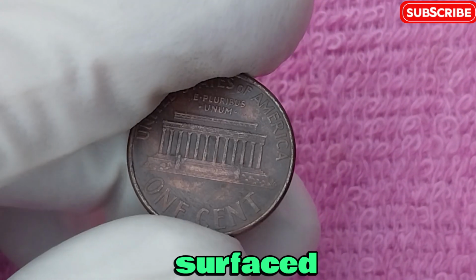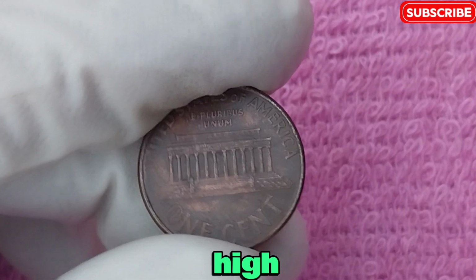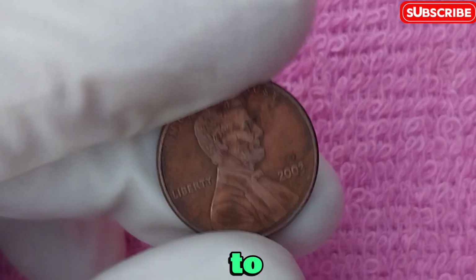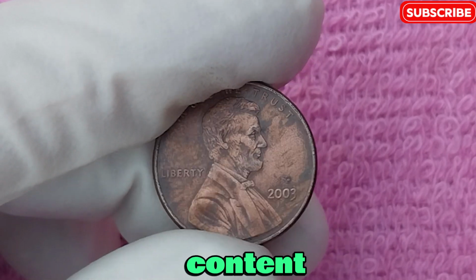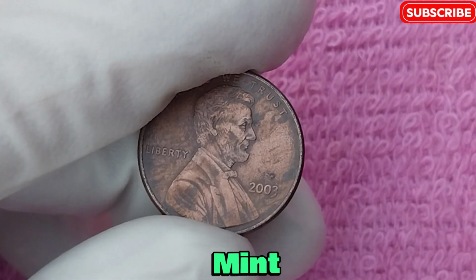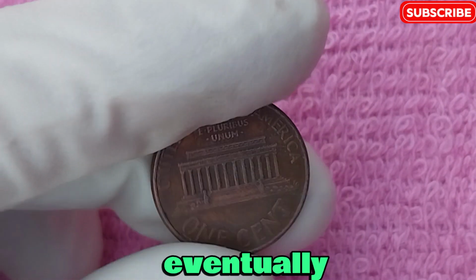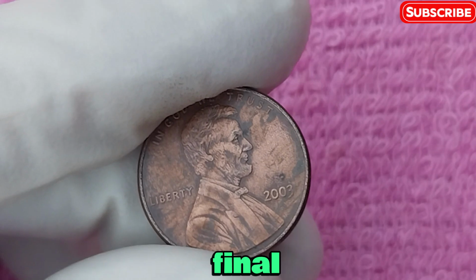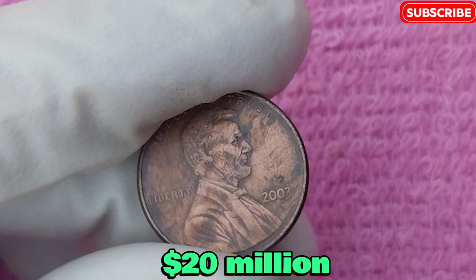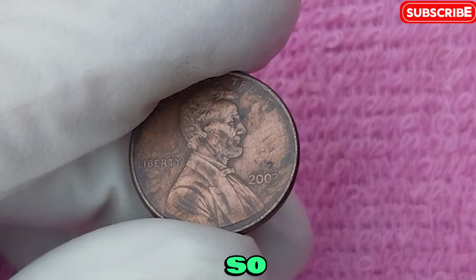When this coin surfaced, it sent shockwaves through the numismatic world. High-end collectors lined up for a chance to examine it. Laboratories authenticated the metal content. Even former mint directors weighed in, calling it an anomaly of unmatched magnitude. Eventually, this coin was auctioned in a private invitation-only event and the final bid reached an eye-watering $20 million. Yes, $20 million.